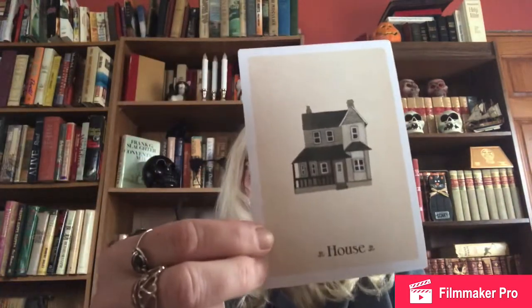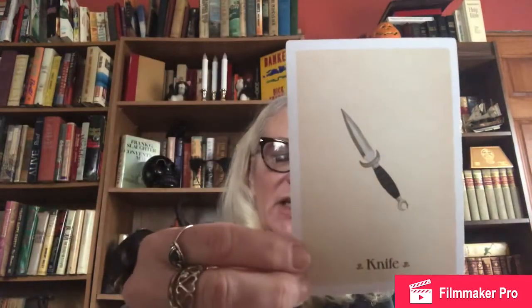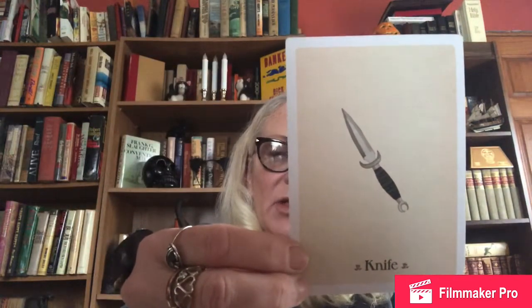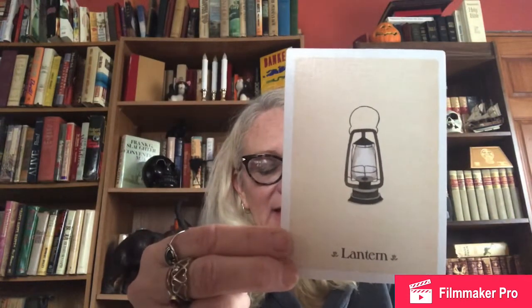House, stability, stagnation, family. Knife, intentions, conflict, resolution. Can you guys see that in the cards when I'm reading these? Because I can just picture that in my head as I'm seeing these cards and the images. Lantern, for guidance, instinct, and trust.